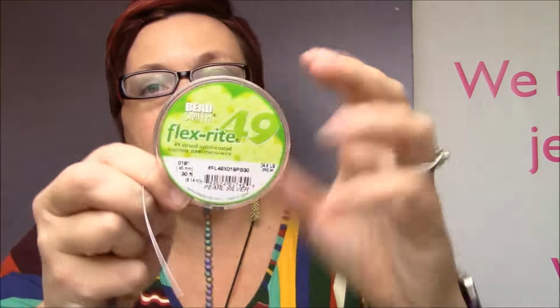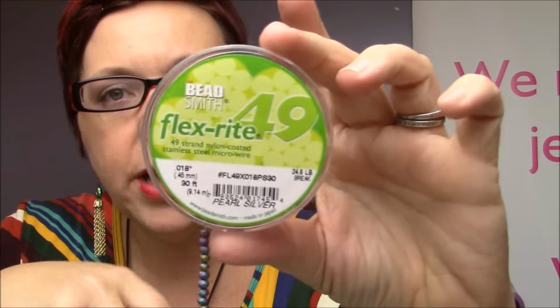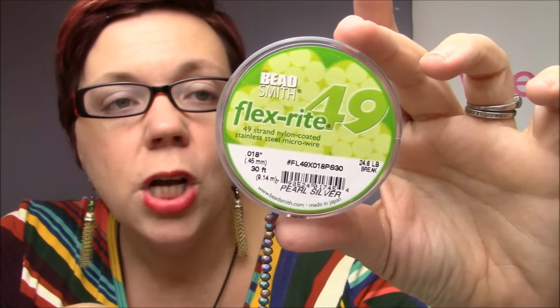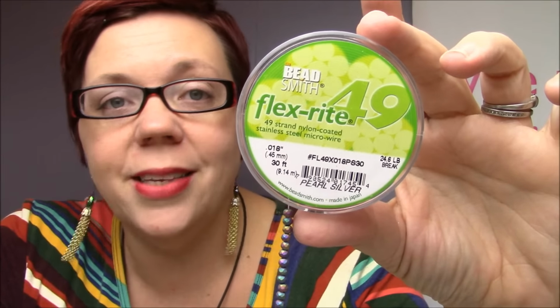I'll show you both ways, but for right now, what I've done is I've taken my beads and threaded them onto beading wire. On this one, I'm using 0.018, 49 strand beading wire. You can use whatever you want, but since I was going to be twisting these into a shape with others, I wanted to make sure I didn't get any kinkage or anything like that.